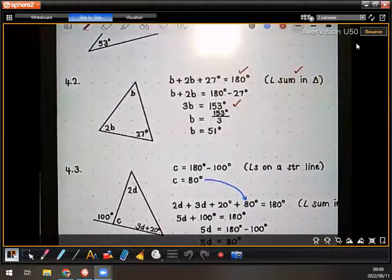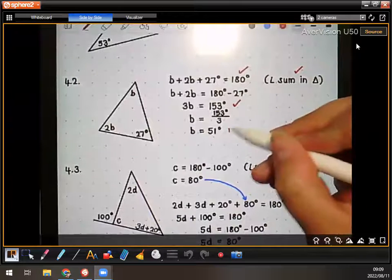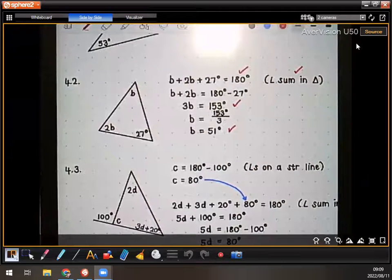Okay, so you will get 1 mark for that step, basically for doing the minus 27. And then you will get a mark for the answer there. So this is a 4-mark question.